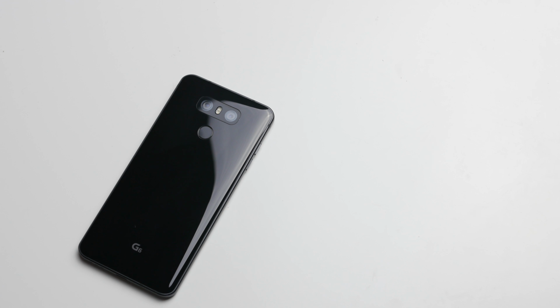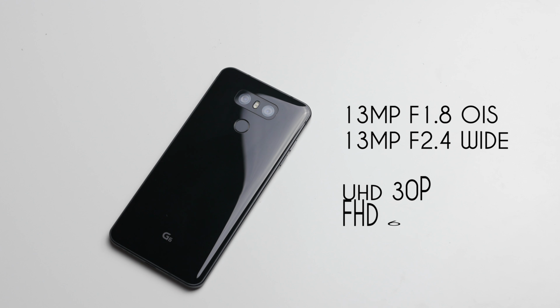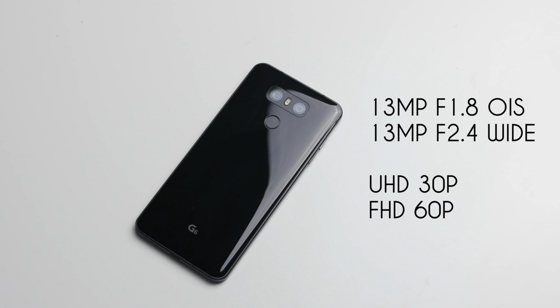First off, let's go to the big reason why I personally bought this, and a lot of people will buy this phone: the camera. And of course with the Pixel 2, the Pixel 2 XL, the Galaxy Note 8, the LG V30, there is a lot of competition even within its own brand for a camera.